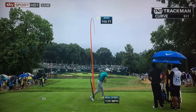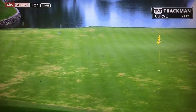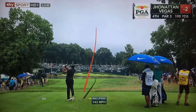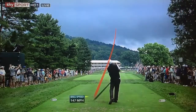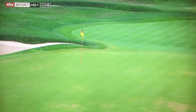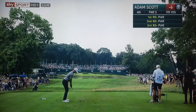Russell Henley. Fourth. Big, strong fella, Jonathan Vegas. Heading down to Rio next week as well. Some early birdies. He'll certainly catch some attention. Off more than an hour before the final pairing, and McGirt in good position.